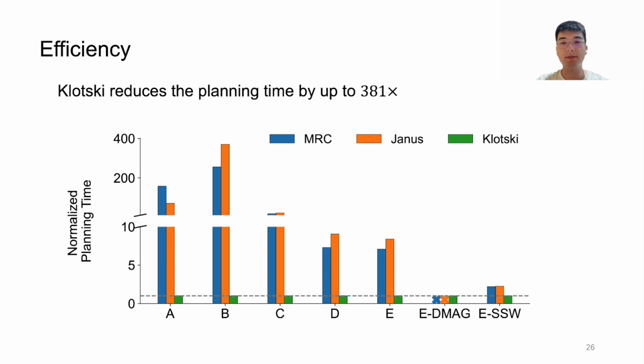We also evaluate the efficiency. Klotski reduces the planning time by up to 381 times compared with baselines. Klotski finds the optimal plans for all test cases within 4 minutes, while baselines may not find feasible plans within 24 hours.